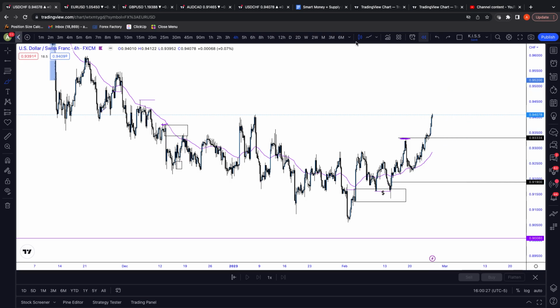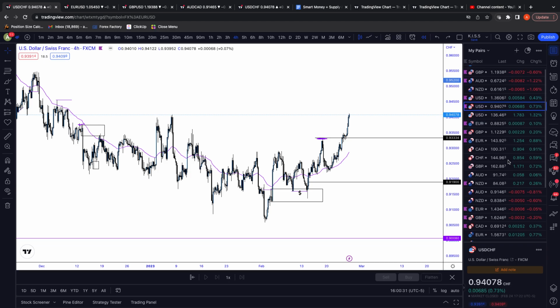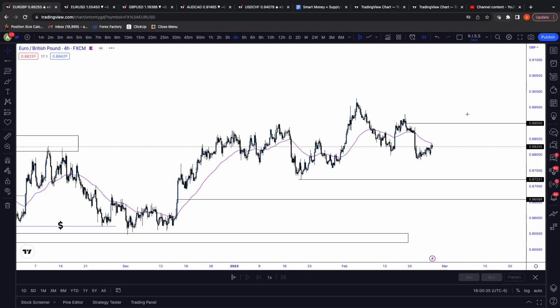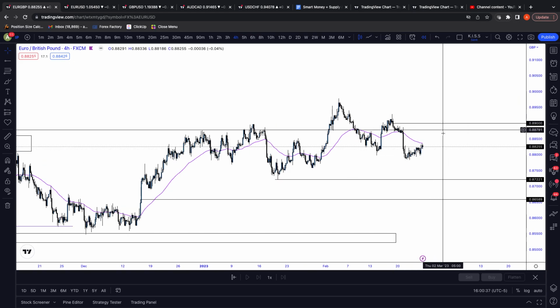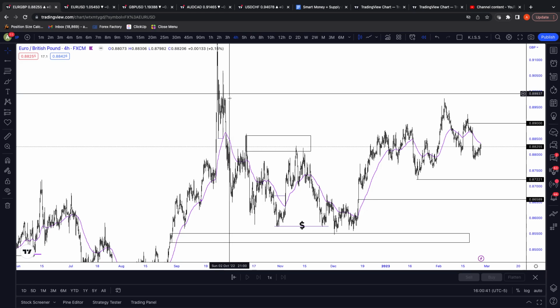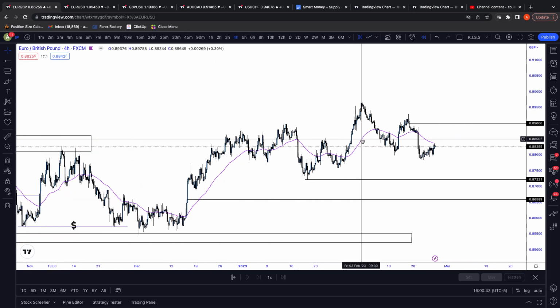But again, this is all going to be dependent on what the dollar wants to do, right? Again, we are at a critical juncture here. All right, Euro GBP, right? This is one that has traded further into an area of supply on the higher time frames, right?